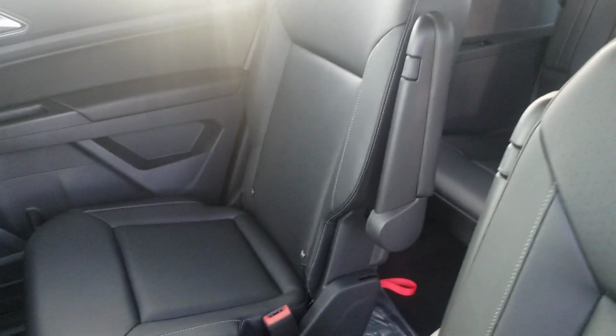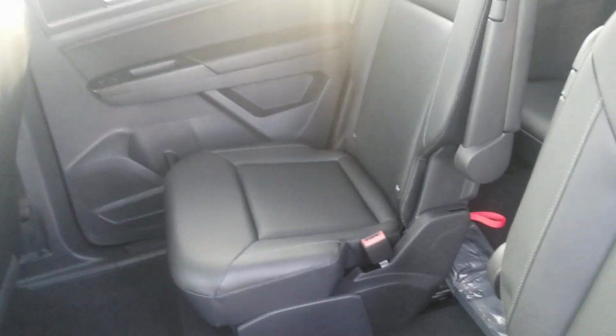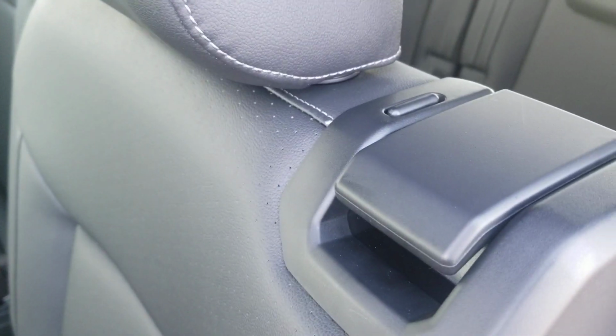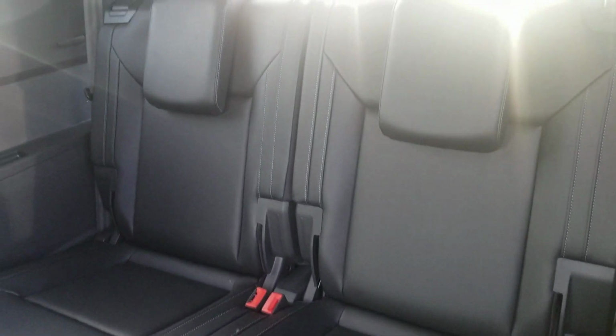Let's take a look at the second row. There's a look at that seat here. Now what's nice about the Atlas is it is designed 100%. So if you have a front facing car seat or booster seat, you do not have to remove it for your passengers to access the third row. So with that being said, there's a 2-way handle right here. You just lift up, push that seat forward. The bottom drops out, car seat is still attached, and your passengers can climb into the third row and adjust those headrests accordingly. Then to go back, you lift up again, push the seat back.